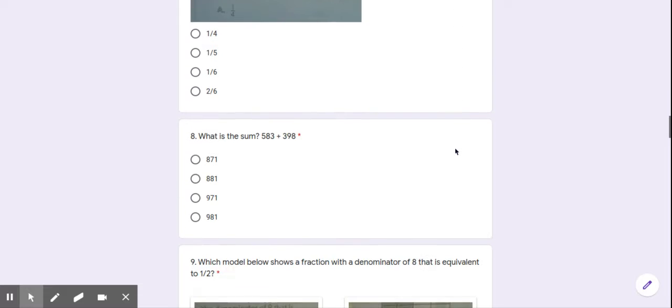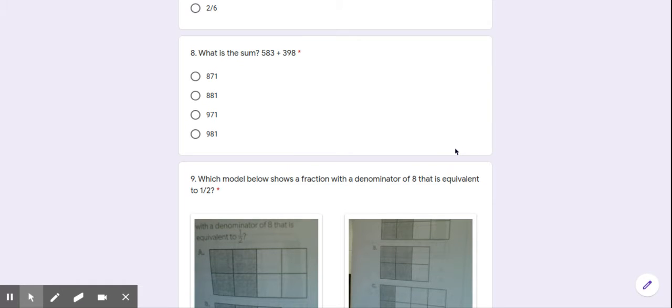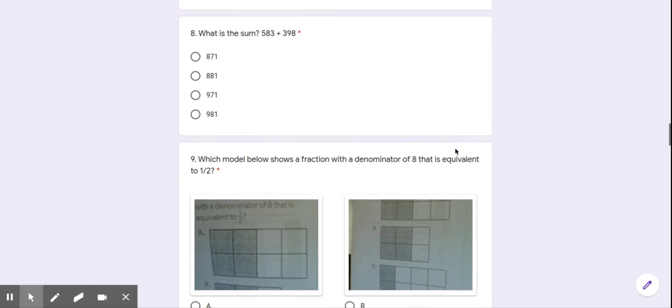Let's keep going. Number eight, what is the sum 583 plus 398? A, 871, B, 881, C, 971, or D, 981?